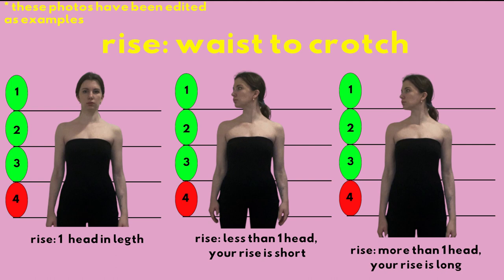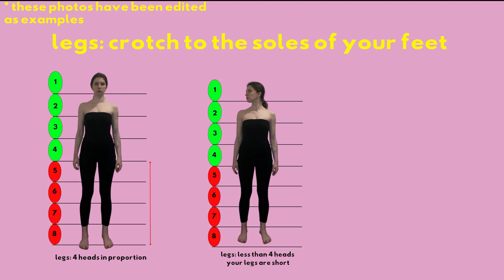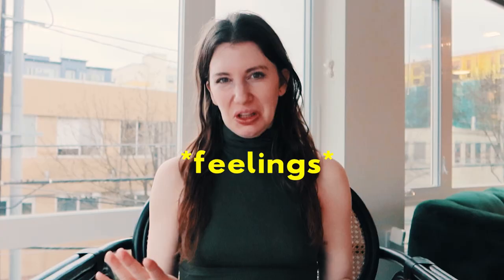Now let's look at your legs. This is measured from your crotch to the soles of your feet. 4 heads in length, you're in proportion. Less than 4 heads, your legs are shorter. More than 4 heads, your legs are longer. Now, doing this may trigger some feelings. None of us want to be told we're shorter or longer where we want to be longer or shorter. But this is important information. It can really help you understand your body more. Now, you may think that your specific combination of long, short, or proportionate is incredibly unique. Throughout all of time, we have seen every different proportion displayed.